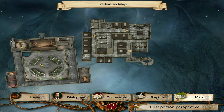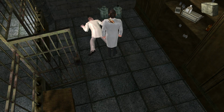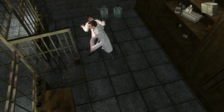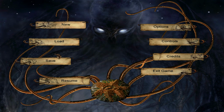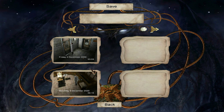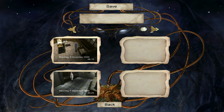Dear God. Because even in here... Be sure you have both of these in the inventory. Retrieve them from the lab. How? How do you retrieve that from the lab? I can't pick it up. Oh, let's save this here and go to bed. Come back to it another day when I can figure it out a bit better. Cool. Okay.